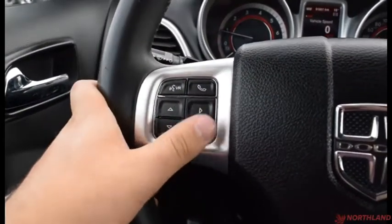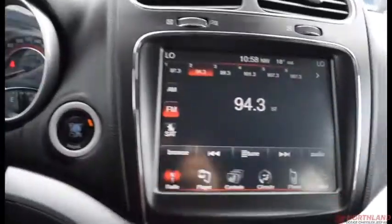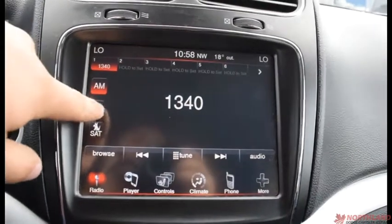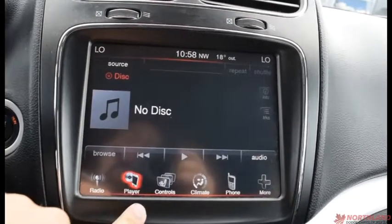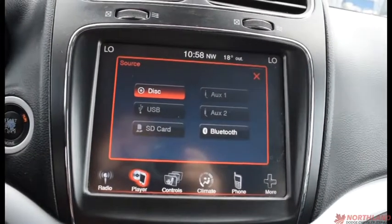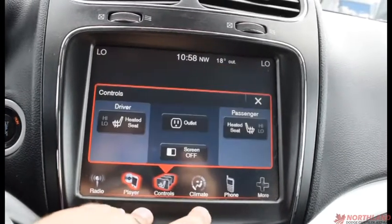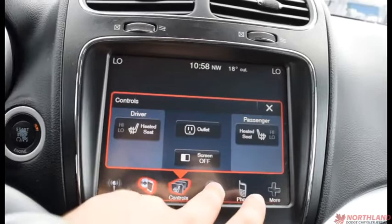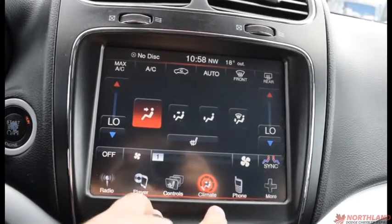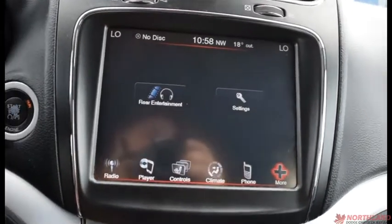Now that is controlled from here with your voice recognition, your call-out button, horn in the center, and your cruise control options right there. We do have an 8.4-inch touchscreen display here, so we have our AM, our FM, and our Sirius XM, as well as our player here if we have one hooked up through our disc, aux cord, USB. We have our other aux cord plugins, as well as our Bluetooth. Then you have your heated seat control here in your outlet. You have your climate control, and it's a dual climate system for you and your passengers, so you can have different levels of hot or cold. You have your phone options here and your more options for your rear entertainment.